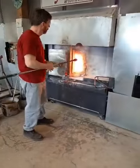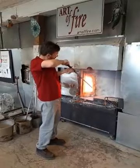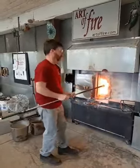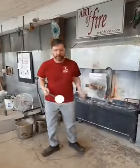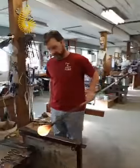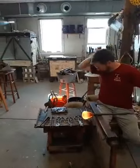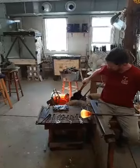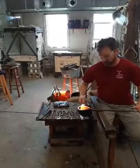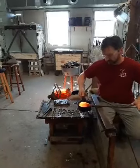So here we go with another gather, and again, this is over top of the cobalt blue. That's the central core. That's the color piece you saw him marvering that's down in the middle. And now he's got a good size gather on the end of that. He's going to keep control of the shape and use a block to shape it. And what the block does is give it a nice kind of pear shape. We call that section of the glass the parison. So by getting this kind of shape, it optimizes the blowout.